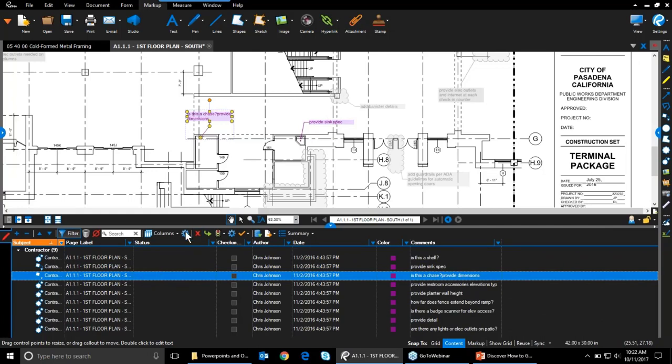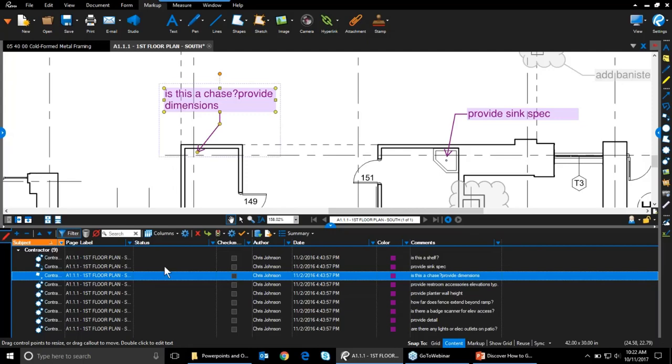And we can set statuses. Okay, so for example, is this a chase? Provide the dimensions. We could accept, reject, cancel, or complete. Maybe not as useful for a review, but if we were doing the punch process, that would be a great feature for us to use there in Punch.